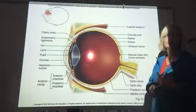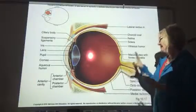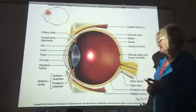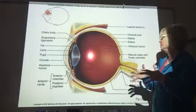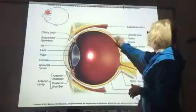So the eye dissection on the website, good practice. Look at this, the cadaver dissection on your website. Make sure you look at that because that's where I take the questions from. So here's the 3 layers.